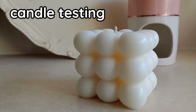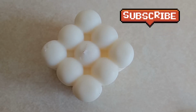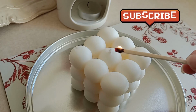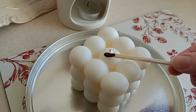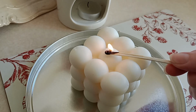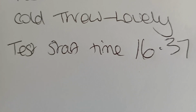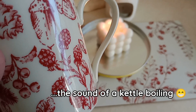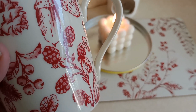I'm spending a lot of time candle testing at the moment, guys, and I thought I'd share a little bit with you this week. This particular example is a pillar candle, but I am testing both pillar candles and container candles, both scented and unscented. And when I test a candle, I don't just test for how good it smells if it's scented. There are other things that I have to test for safety and quality too. Time for a cup of tea while I test, I think. That's a mantra that never gets old.